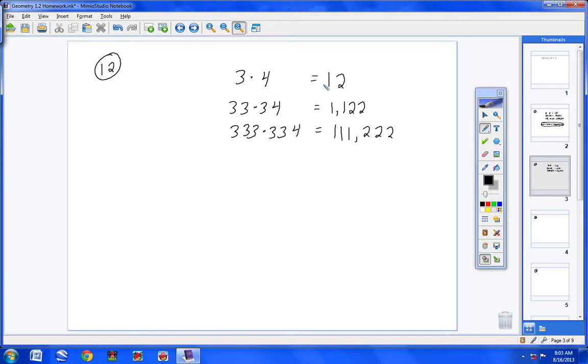Now, I'm seeing a little bit of a pattern. See this 12? When I added a 3 here and added a 3 here, my answer was in such a way that I have a 1 here in front. Here's my 12. And then notice there's a 12 right in the middle. And I added a 1 here, and I added a 2 there. Well, same thing again. Here's 1, 1, 2, 2. Here's 1, 1, 2, 2. I added a 1 here and a 2 here. So I'm seeing a pattern.